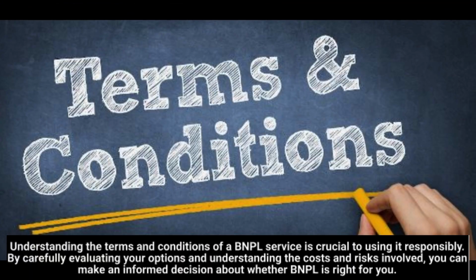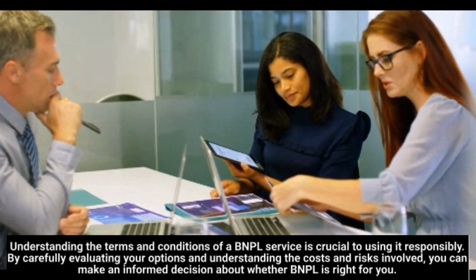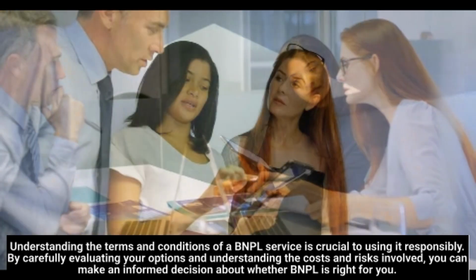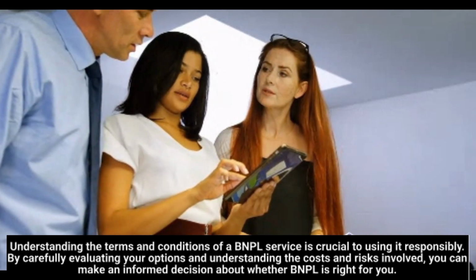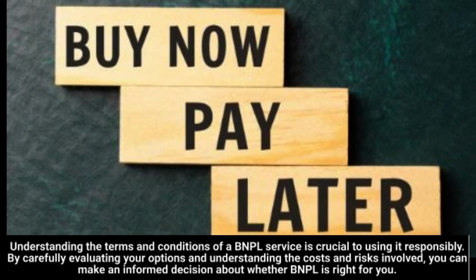Understanding the terms and conditions of a BNPL service is crucial to using it responsibly. By carefully evaluating your options and understanding the costs and risks involved, you can make an informed decision about whether BNPL is right for you.